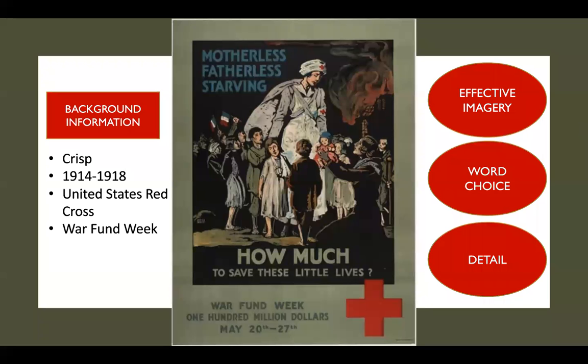So here's a picture of my poster. It was drawn by an artist that was known as Crisp. It was published around 1914 to 1918 by the United States Red Cross, which was an organization that was very helpful, very important, gave aid to soldiers, and more specific to this picture, also gave aid to war orphans.